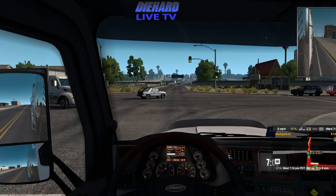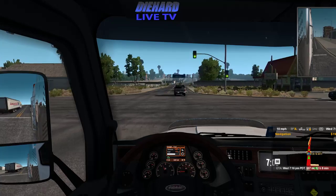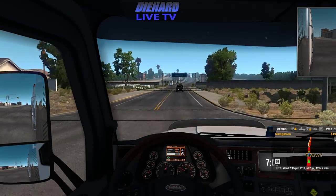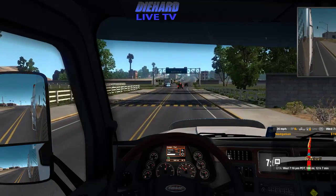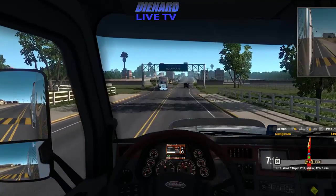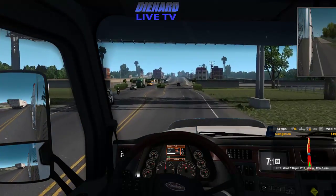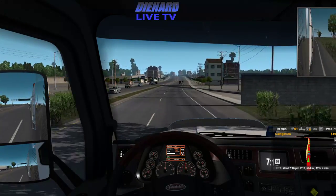So we made our first successful delivery to Mexico. Although I don't know if I'd chalk it up to a success, as you guys saw the trailer go flying and my truck get buried in the ground. By the time I was able to rescue it to a garage, it was already at 81% damage, so I don't know if I'd really call that a success, but shit, we made it.